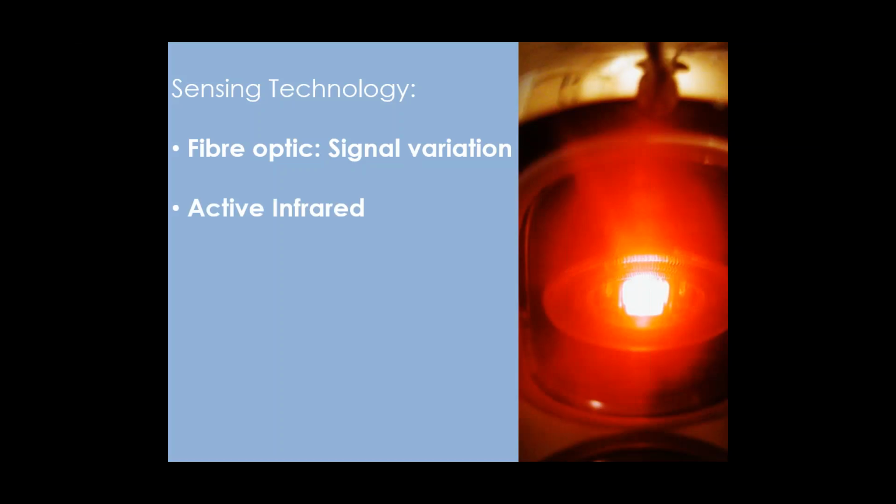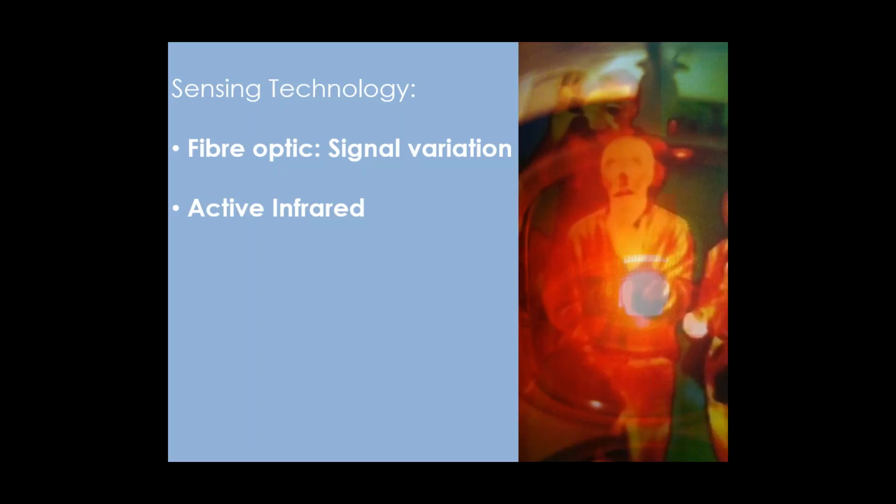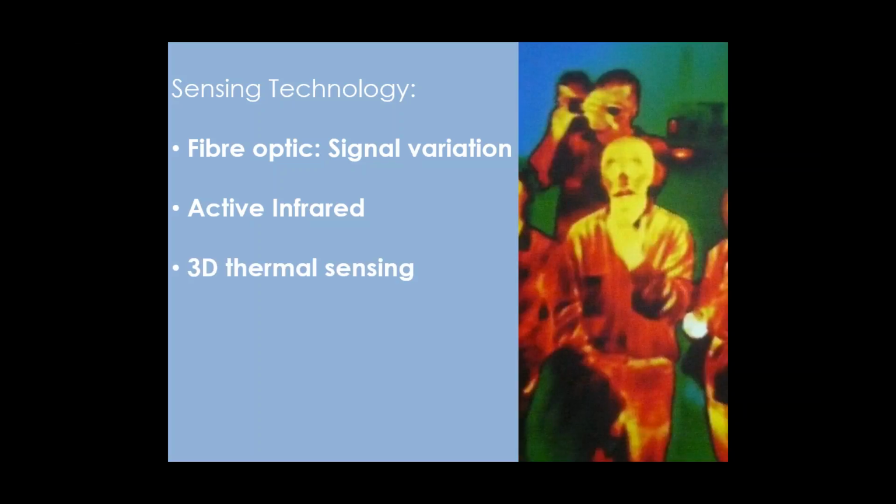We also use other technologies as well. As I was saying before, we have many different sensing solutions. The reason that we have them is so they meet your needs. You may have a need for extremely long range, then we use fibre optics. But if you're going to be shooting at an intermediate range of, let's say, 200 meters, active infrared is an ideal solution to be able to do that. 3D thermal sensing as well.